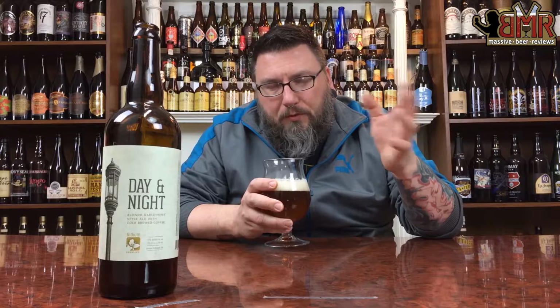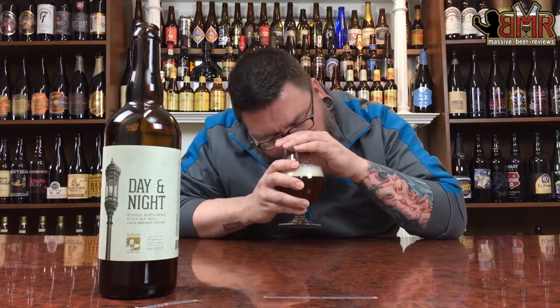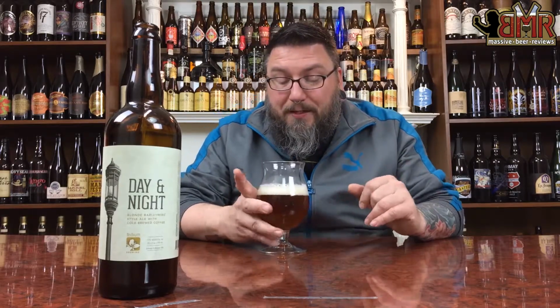Zero hops whatsoever. So I assume it's some English-based blonde barley wine. But yeah, it's a really weird nose to it in that I like it, but it's kind of different than anything I've ever had, which actually kind of excites me. It smells very, like, how do I put it? If any of you have ever had Santa Claus, it's that kind of nose, but if Santa Claus made it like a honey beer, that's kind of like the nose I'm getting from it.